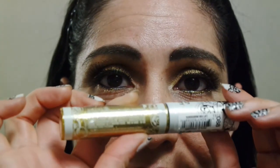So yeah, that's what I did for the bottom lash line. I went ahead and used, in the shade Gold Digger, my lash tinsel, and I just did a clear, almost goldish lip gloss look with little shimmers coming out of it to go with this look. And I just put on some earrings that I felt would go good with this look, because the rhinestones in my earrings make them shine as well. It kind of gives it that shine look.